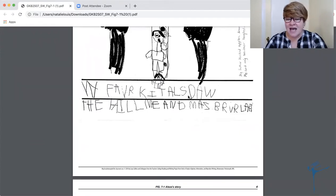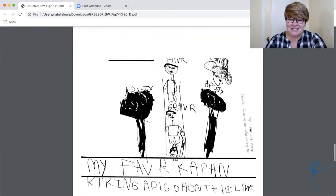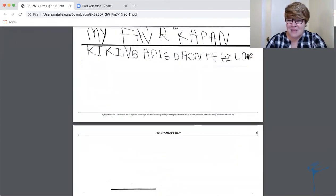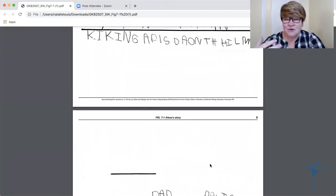My father kicked apples down the hill. Me and my brother laughed. Do you see that? We kept on walking, and my father kept on kicking apples. Such a good story. My father kept on kicking apples down the hill. And then look, the word is right here. Look, me and my brother kept on laughing. My father kept on kicking. Nice, right?